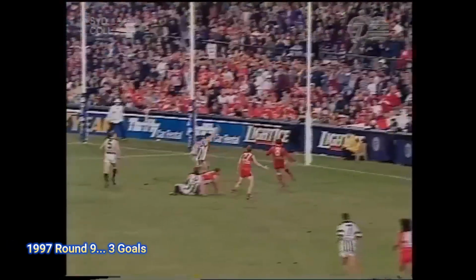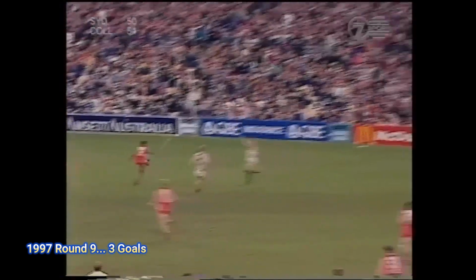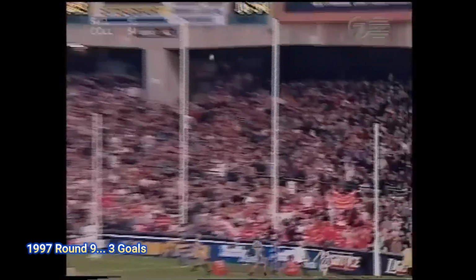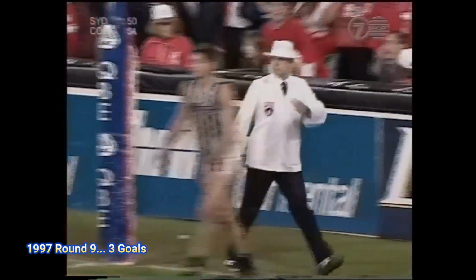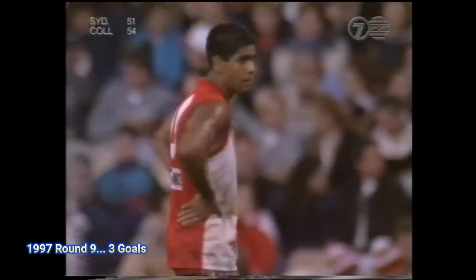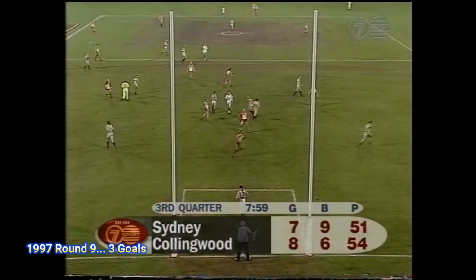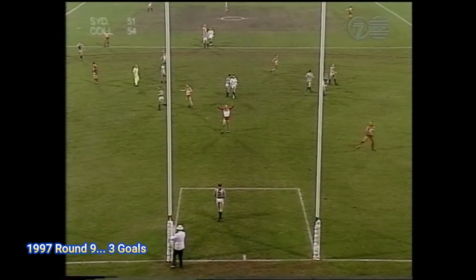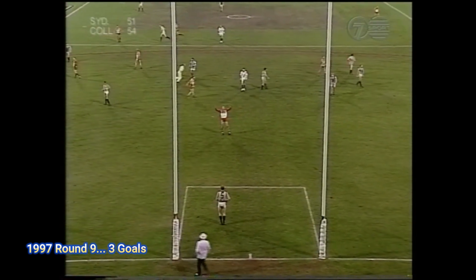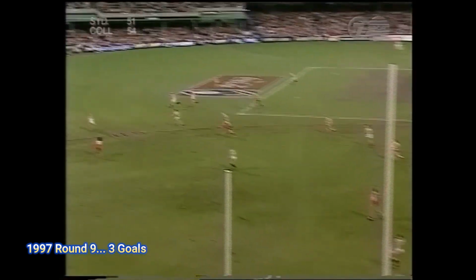Can't quite get a handle on it. Creswell, clever, across the front. O'Loughlin, you'll back him. Left foot, measures it and misses it. Well, he shouldn't have. It was a good move by Sydney. The right move. Creswell across the face. And you look back at those misses of Sydney now in the second quarter when they were pop-shotting a goal and could have pinched 3 or 4, and they're 7-9 to 8-6. This is a terrific game of footy.